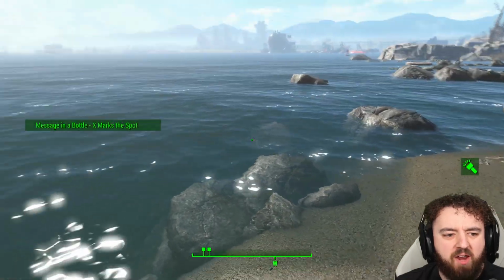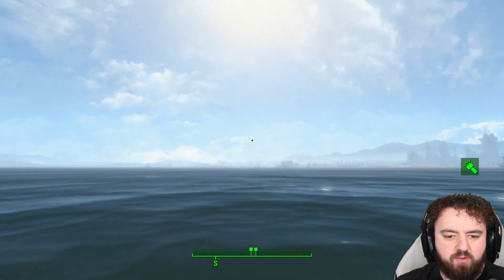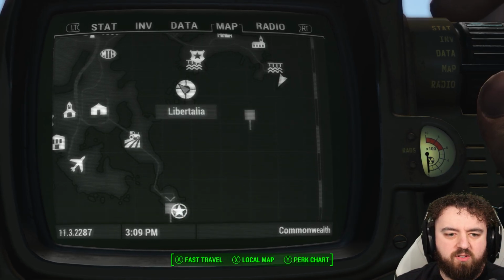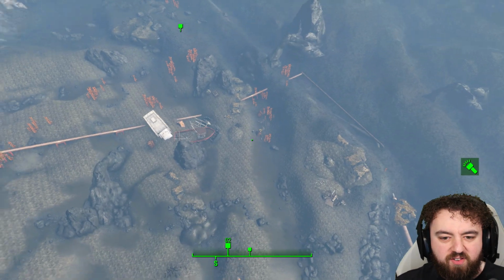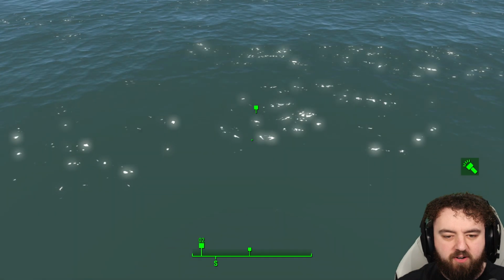I must paddle faster. I believe this one holds the rank for the deepest one, so as you can see, we've got to go quite a way south, southeast of Libertalia. Boy, that was quite the swim, and as you can see, it is deep. There is a serious drop-off here.